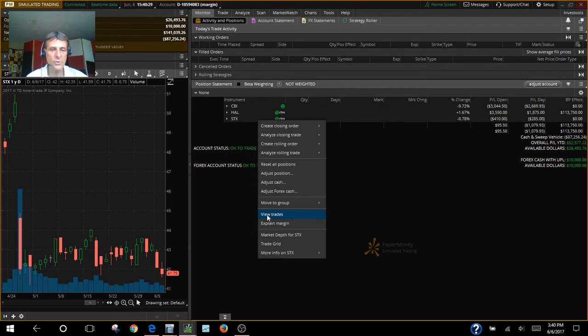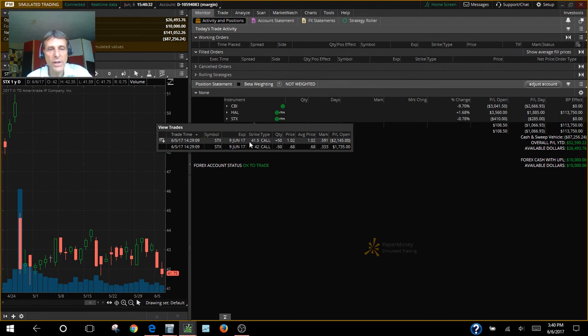STX, let's open up the trade and see what we did yesterday. We're looking at the 41.5 and the 42. So now we bought this yesterday, and the stock closed right at 42.08.